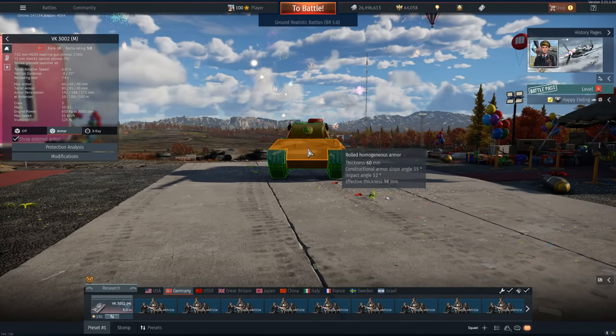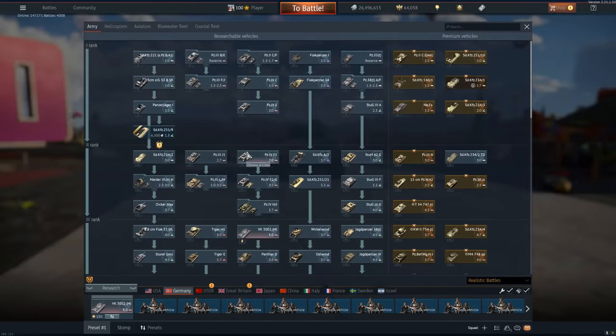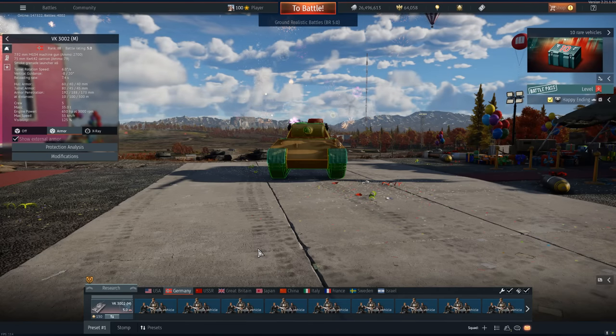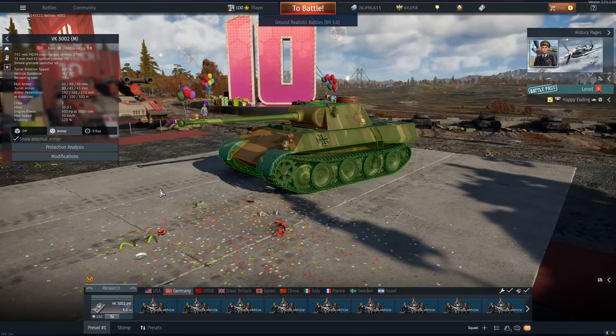So this is normally 90. This is normally 100. So yes, you will get penetrated more so than a normal Panther. That's at 5.3. But what you trade off is 10 tons of less weight with the same engine and RPM, or at least horsepower-wise. I don't know about the engine, but I'm pretty sure it's the same. And you have the same gun. You have pretty much the same reload as a Panther D at 5.0.